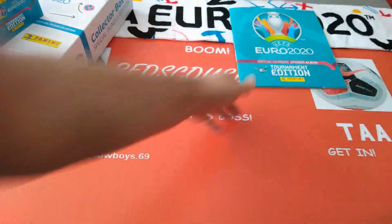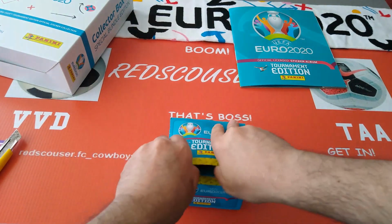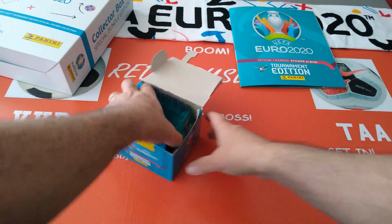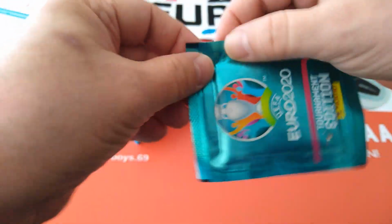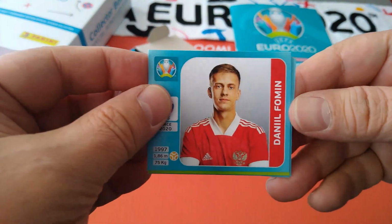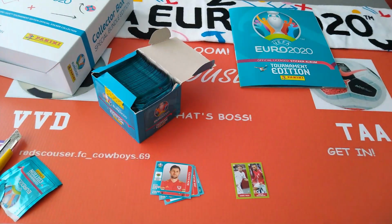So this is the album. We get the box, open the box, and you're gonna see the stickers are different as well. The numbering is going to be different. We're going to put one aside. Here we go, in the blue. As you can see, these are very, very, look at that. In blue, these are the same. Just going to compare it to the orange box.